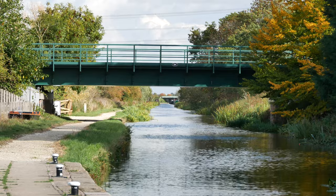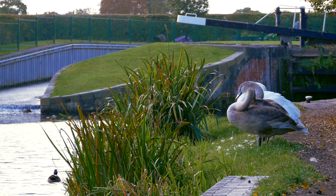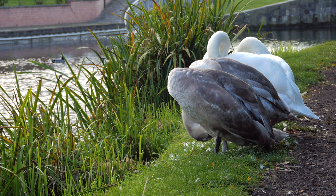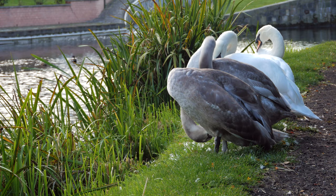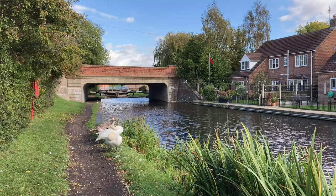In this section, walking on the towpath is generally easy. Some parts further on are a little more tricky if cycling, due to overhanging hedges and uneven ground, but all doable with care. Disabled access with a mobility scooter, however, could be more challenging in certain areas.